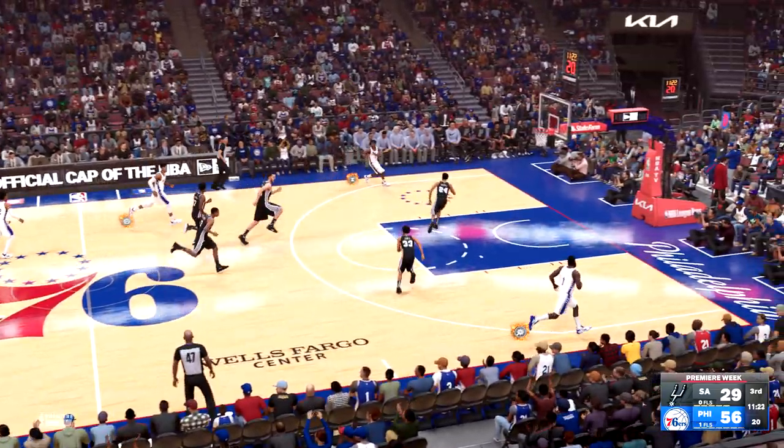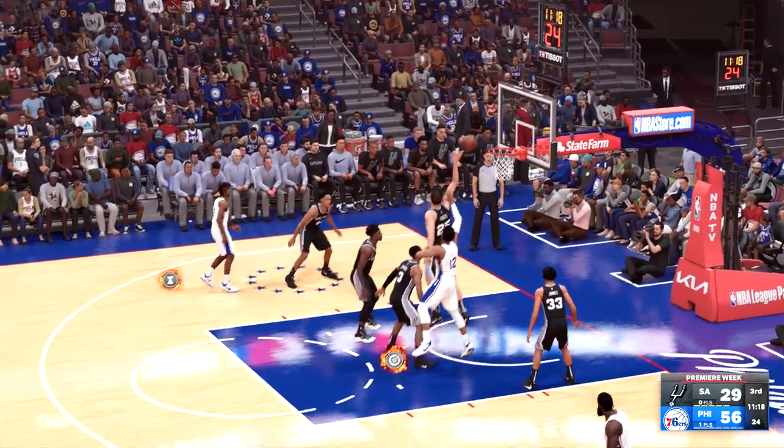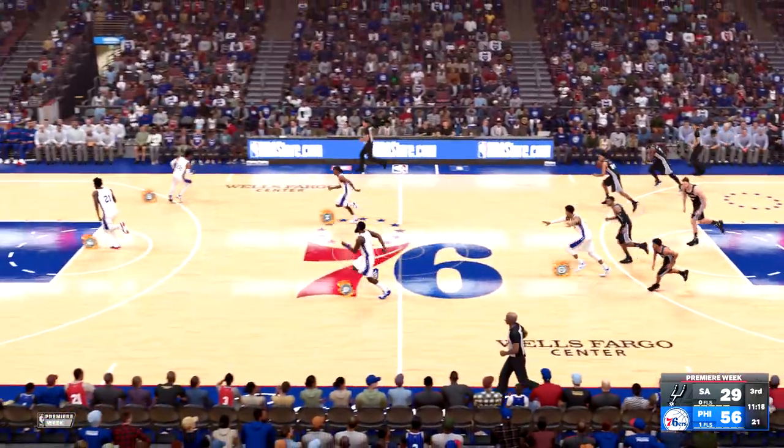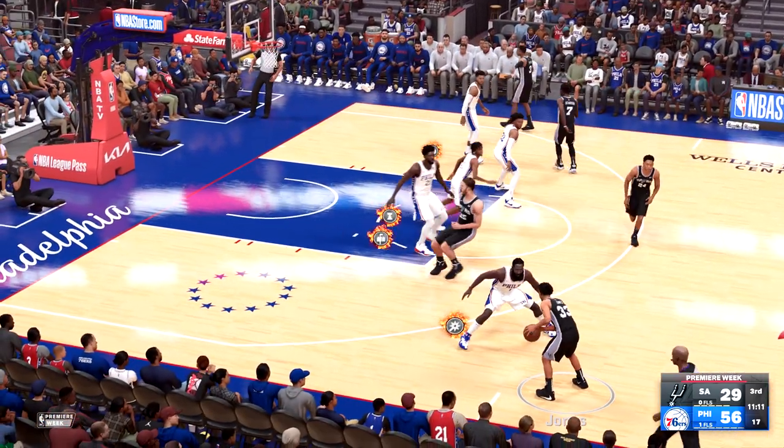Philadelphia's gone 3-7 tonight from three-point territory. Harden has a wide open look. No good on the triple. Yeah, that old adage about being too wide open, not a thing. He just missed it.